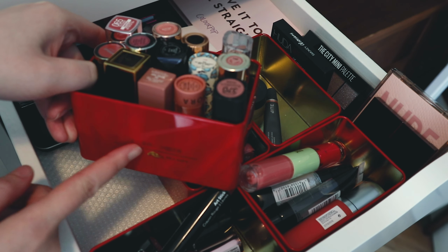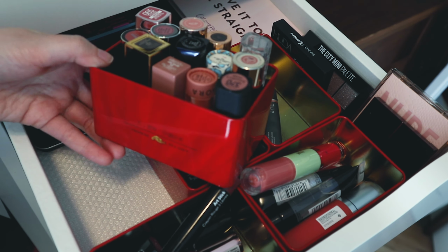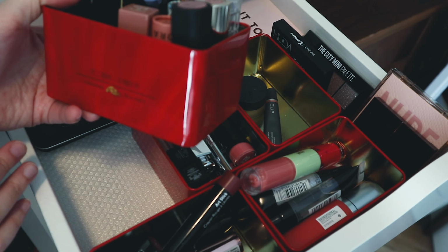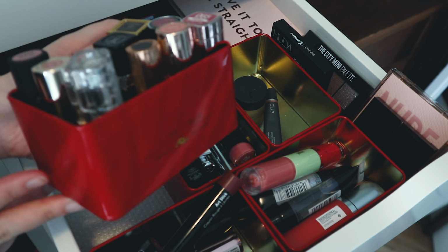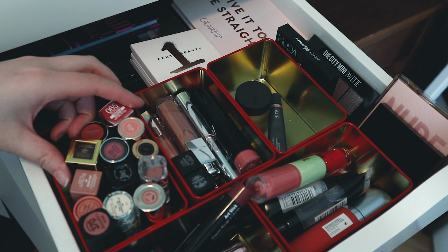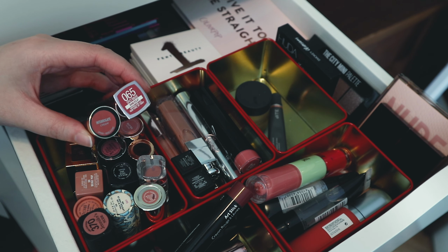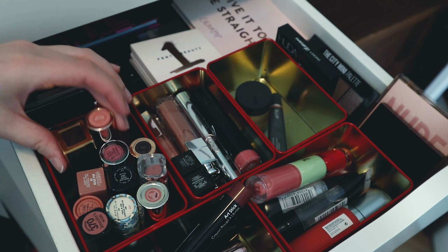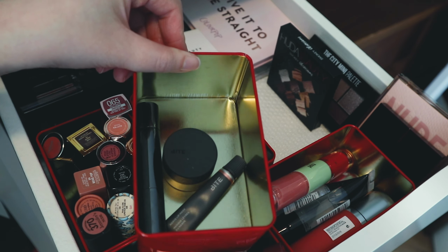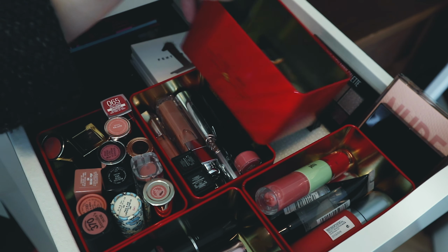These little tins that you see were actually from, I think, a really large tea set that my dad had gotten. I had taken all of the little containers for tea, and they fit just into my drawers, which is great. I prefer to have the lipsticks' names facing up like this, so it's easy to read, and most of the time they have the color corresponding with the sticker on the bottom. So again, these are your everyday lip stuff. I have a little set from Bite, which has a lip conditioner, my lip mask, and whatnot.